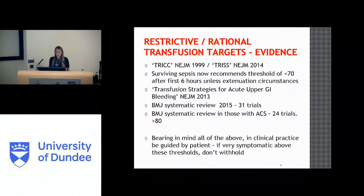So there's lots and lots of trials, and I don't have enough time to go into absolutely all of them, but just a kind of overview of the main ones with regards to restrictive or rational targets. The first main one, back in 1999, was the TRICC trial, which was intensive care patients, about 1,000 intensive care patients, and they were randomised to either transfusion threshold, and this is in the absence of symptoms, of less than 70 or less than 100, and there was no difference in mortality between those two groups. However, in this trial, only 13% of people screened actually were randomised, so it was criticised a little bit for that.